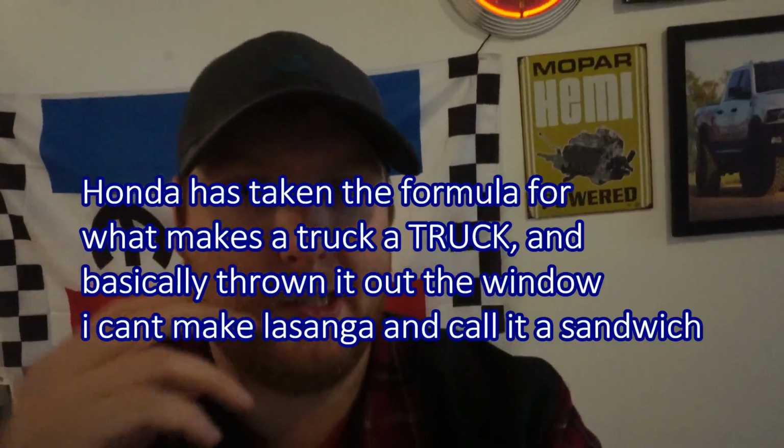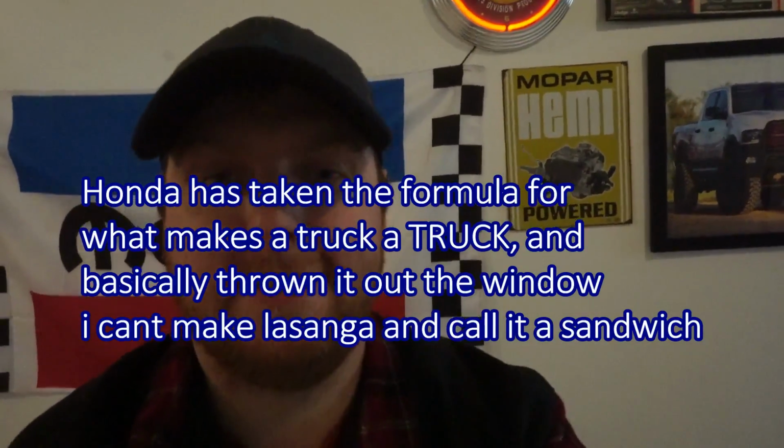Second of all, it has no solid axles to speak of, okay? So most of these trucks may have independent front suspension, but they certainly have a solid axle in back. The solid axle is nowhere to be seen in the Honda Ridgeline. That is another big no-no in my opinion. And it's not really my opinion, that's just how trucks have always been. A truck is a solid axle, you know, body on frame.